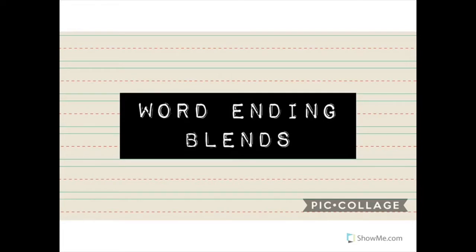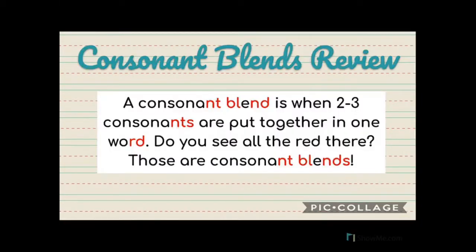Today we're going to talk about word ending blends. We talked about consonant blends yesterday, but today we're going to talk about them at the end of a word. Let's review. A consonant blend is when 2 to 3 consonants are put together in one word.